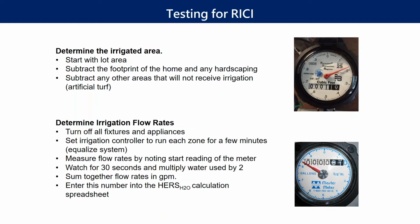And that gallons per minute number of all the zones within the irrigation system gets entered into the calculation spreadsheet, and when we have software, it will be entered into the software. But it's a gallons per minute number for the flow rate of all the irrigation zones.